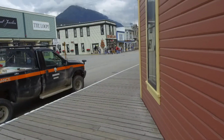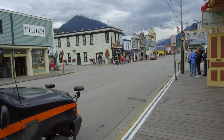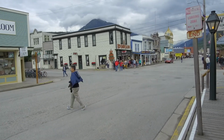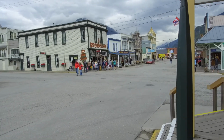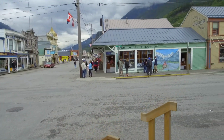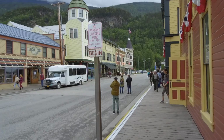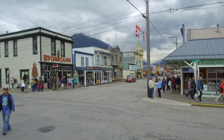Taking a walk down the boardwalk on Broadway Street in Skagway. Over there's the Red Onion Saloon, House of Ill Repute. This is 2nd Avenue. Let's have a little look this way. Yeah, they've really changed the look of this town a lot. Just completely redone the downtown core.